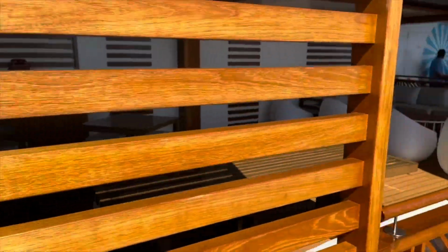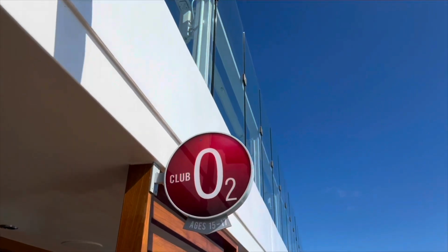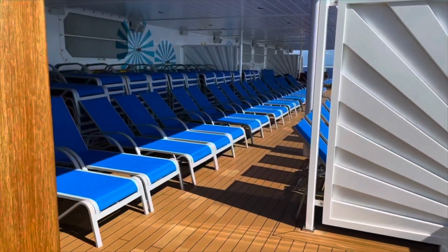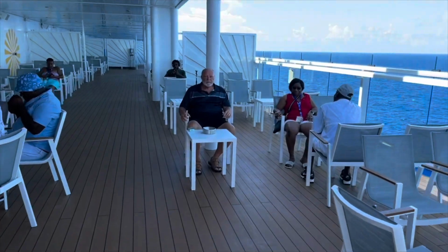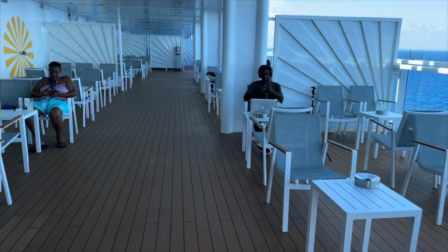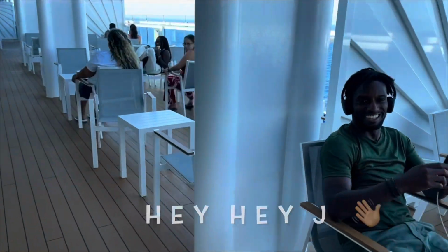Still part of the Club 02, they have this outside area. Here's the smoking area. The cozy area.